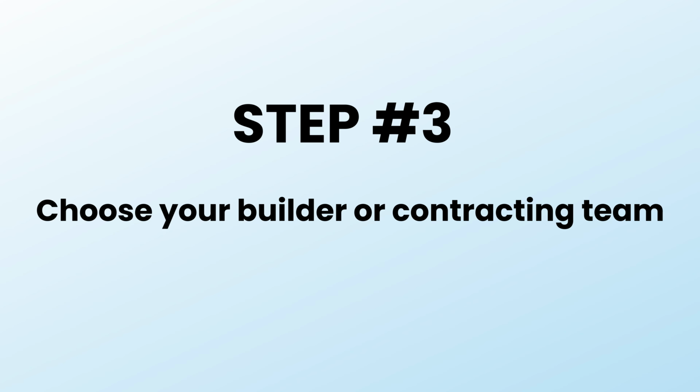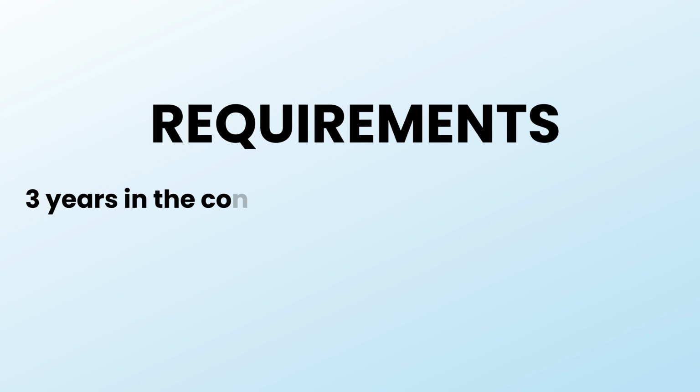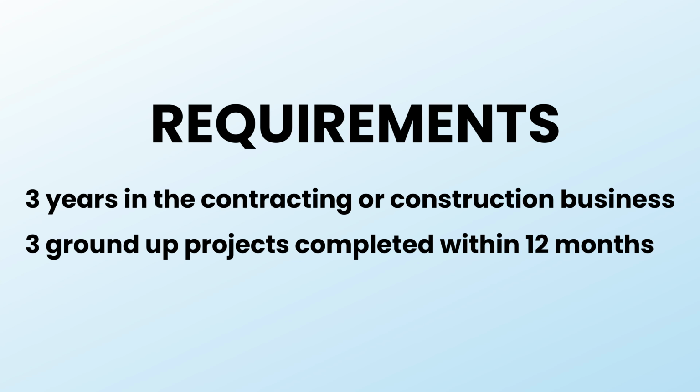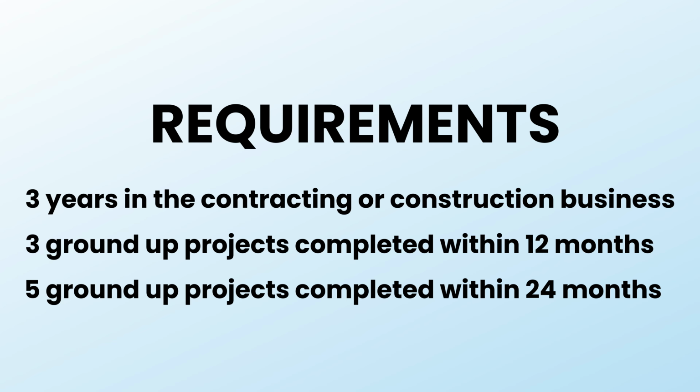The next thing you're going to do is choose your builder or contracting team. This is going to be a process that is going to require you to find out if this builder is already on the VA approved list. Now, if the builder you want to work with is not on this VA approved list, that is okay, but you will need to get them added. Some of the requirements that go into this are going to be a builder that has had at least 3 years in the contracting or construction business. They'll also require 3 ground up projects to have been completed within the last 12 months or 5 within the last 24 months. There's some other requirements that go along with that, but those are some of the more basic or common ones to be on the lookout for.